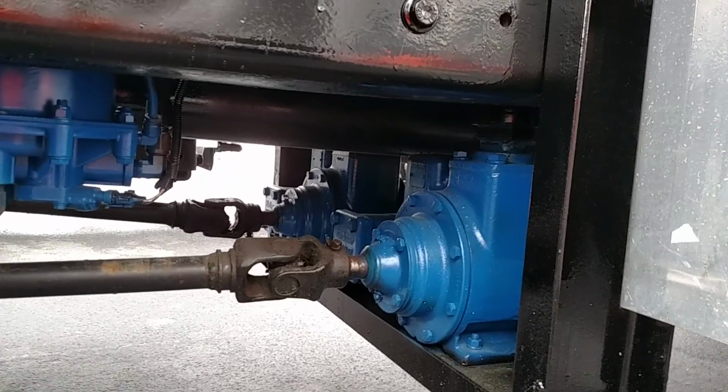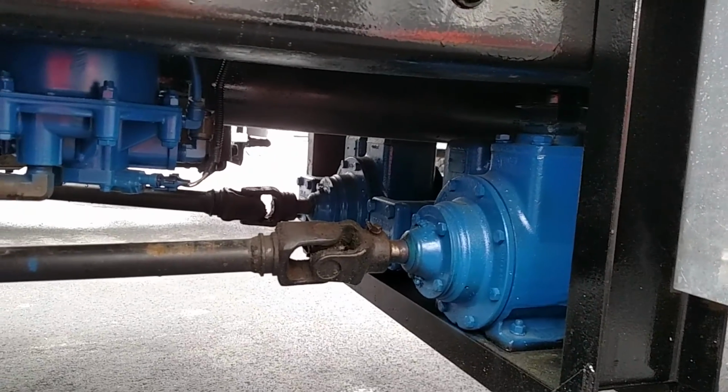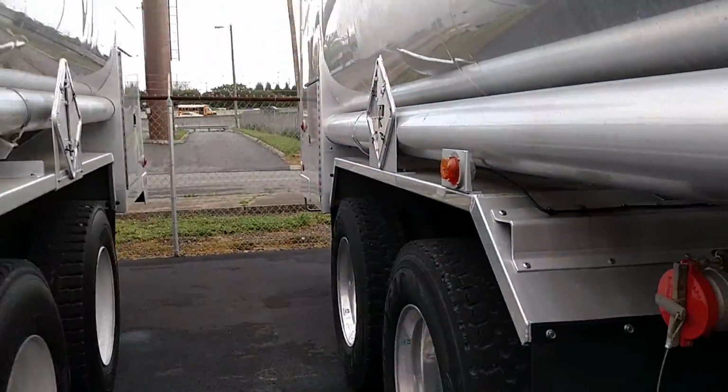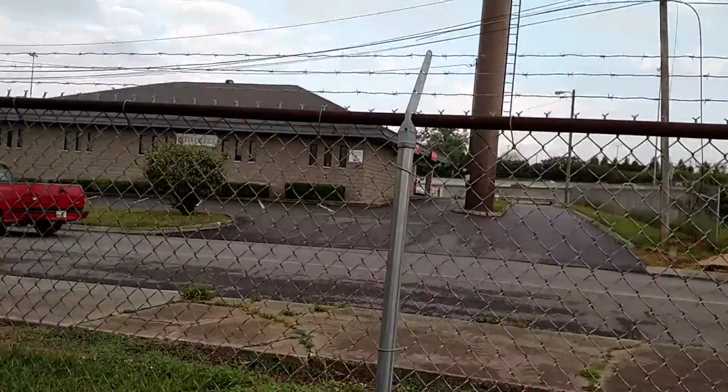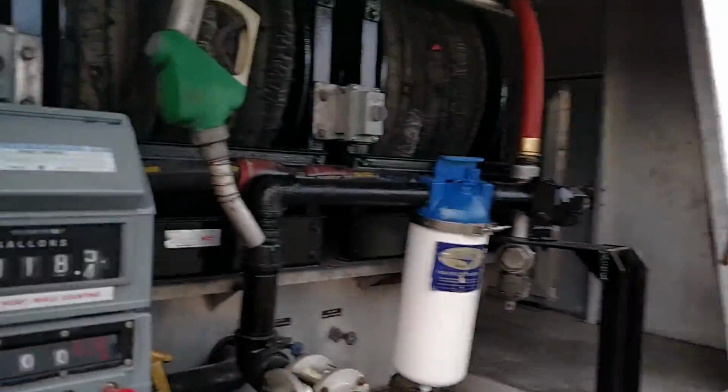Here you can see the two 2.5-inch Blackmer pumps. In the back we have one 2-inch LC M-10-1 meter and register with auto stop and ticket printer.